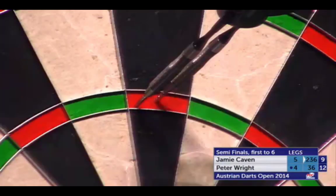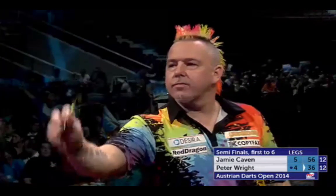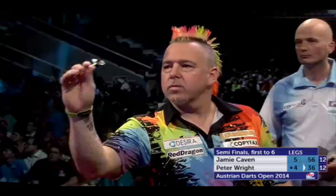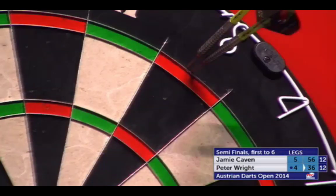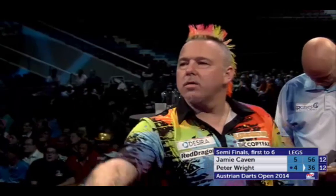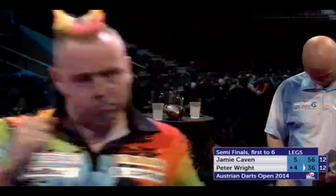And Wright will be back, double 18. But a great time to bang out a 180 to put some pressure on the shot. That's a great marker. And so is that. Well, he walked on both of those. He thought they were both in. Needs to put this one in though. Oh, again.